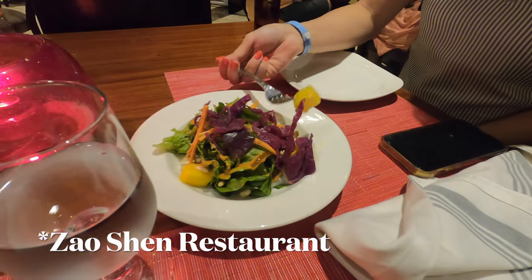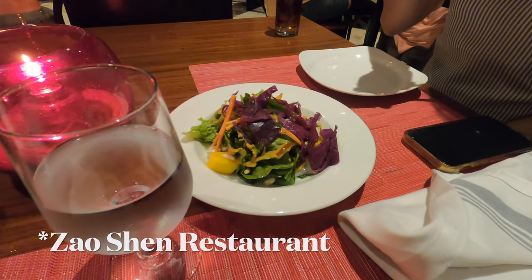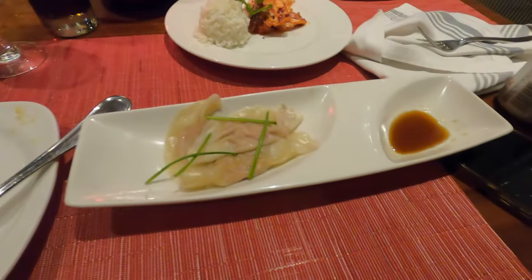Ni xiao? Ni xiao. Peanut butter dressing. Very good. Now we got the pork dumplings.